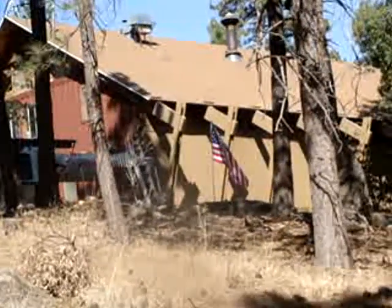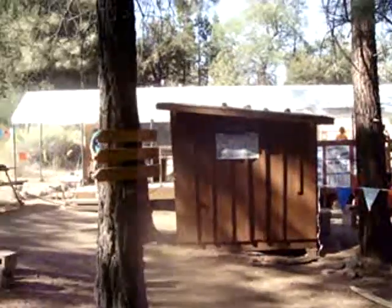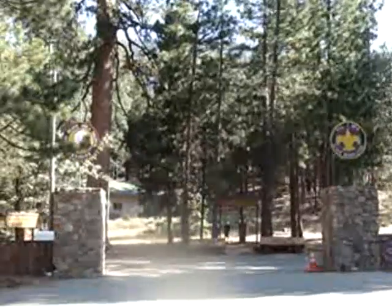Here's another view of the lodge, so you can see that it's pretty sizable. This is the rifle range. They're getting instructions.